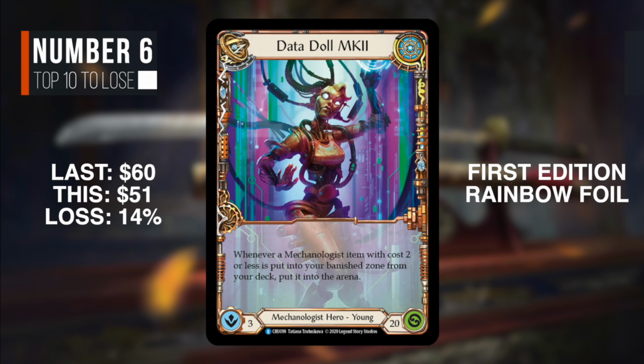And at number 6, we've got Data Doll. This is the first edition, the Rainbow Foil. Last week was at 60. This one's at 51 today. Loss of 14%. Again, everything that I'm saying applies. We will get to some things that are not Crucible of War, but for now, all these things matter in Crucible of War. Simply put, the money is flowing into the other sets, and that's causing maybe more of some of these Crucible cards to hit the market.